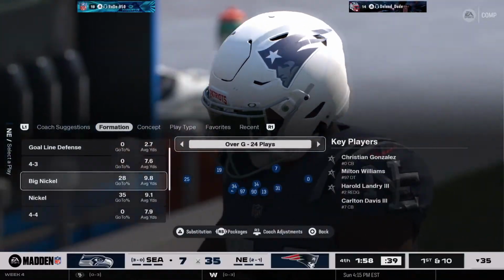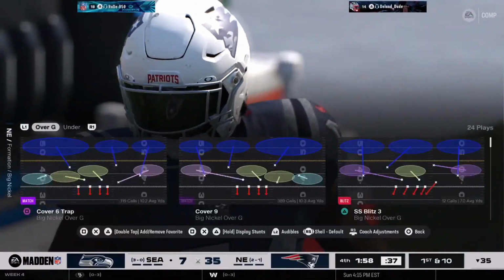The return team gonna let that one go. It'll go through the end zone. It's a touchback.